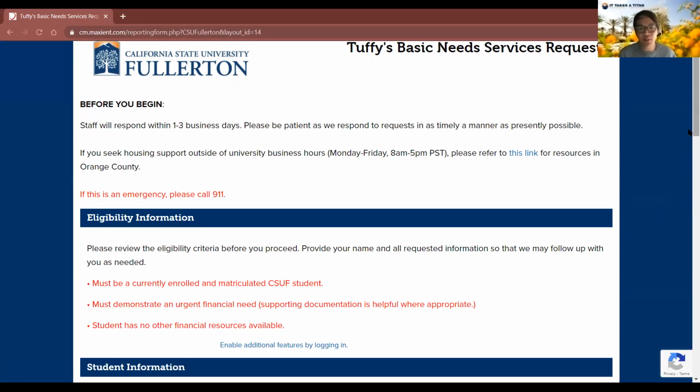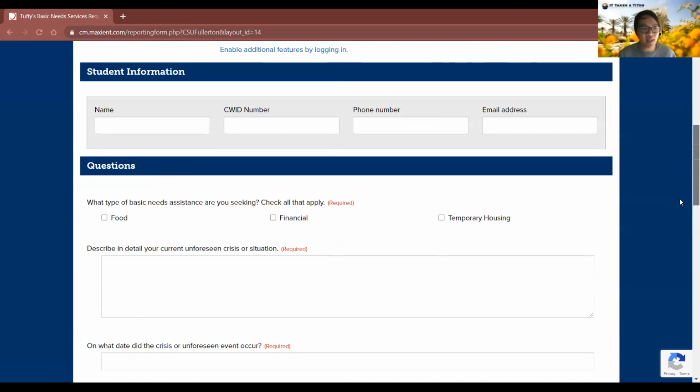If we scroll down a little bit more, we have student information. We ask for your name, CWID, phone number, email address, and also there are some check boxes there where it says, what type of basic needs assistance are you seeking? So there's food, financial, and temporary housing. If you are only requesting CalFresh virtual application assistance, you can go ahead and click food. But if you are looking for food and financial, say for example, CalFresh and financial assistance, go ahead and click the boxes that apply to you.